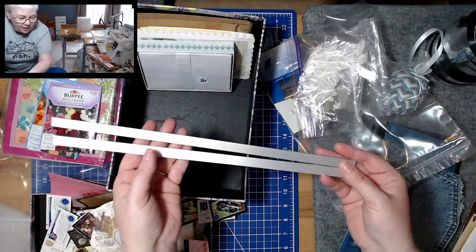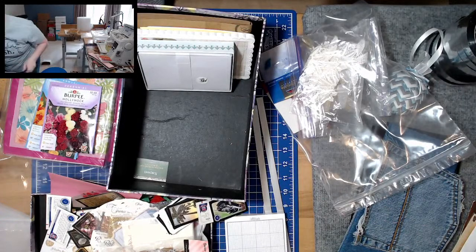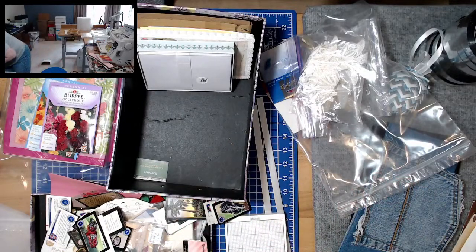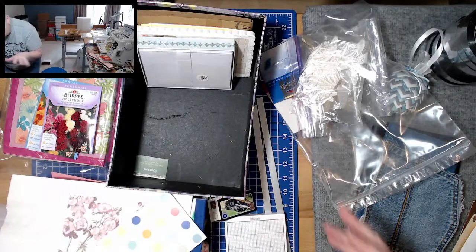These are the two side things. We just have a few random things left, y'all. So that's it. I'm going to sort through everything. I'm putting up here what's left.